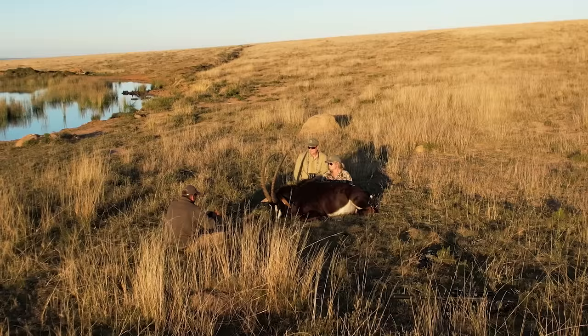One to the right that's coming. There's two bulls chasing each other. Yeah, look at that one. He's better, but he's still not quite there. And the hair standing up. Yeah, they're fighting.